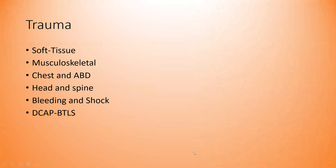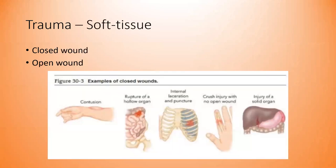All right, we're going to cover soft tissue, musculoskeletal. We're going to cover chest and abdominal trauma, head and spine trauma, bleeding and shock, and then DCAP-BTLS will kind of be covered throughout this whole thing.